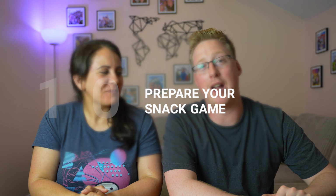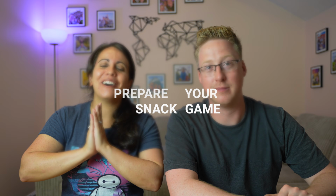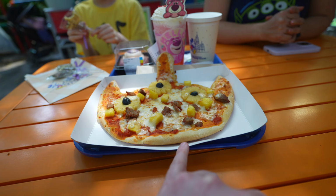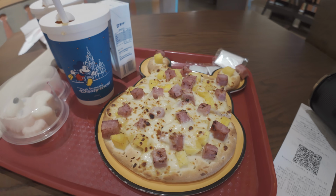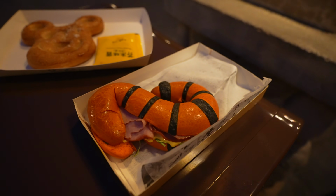Next tip is all around food. Try all the snacks. Like all of them. They have many themed snacks. Yes. Alien pizza. Winnie the Pooh pizza. They had a Winnie the Pooh toasty, but we didn't have that because it had mushrooms on it. Tiger tail. Yep. There's just so many themed snacks there.